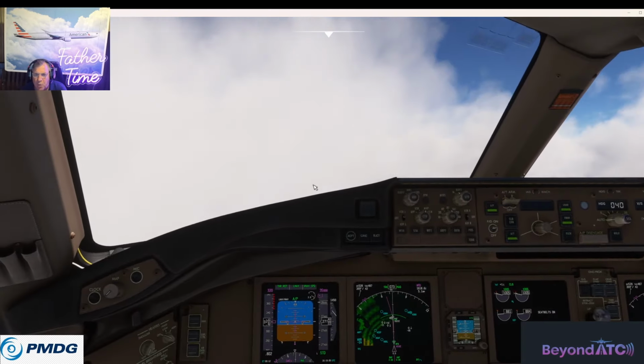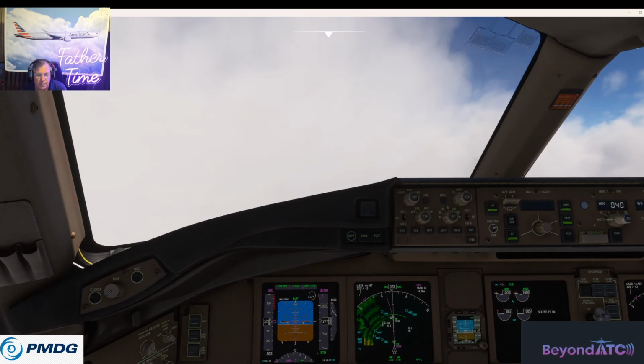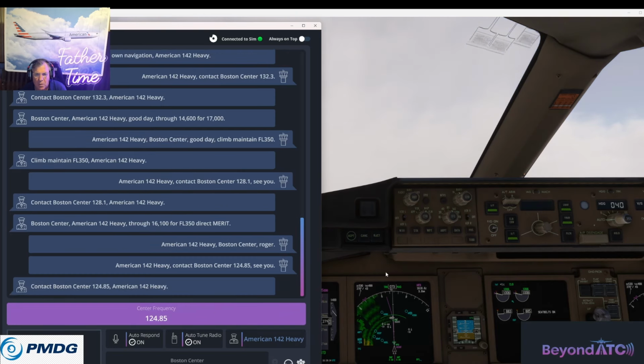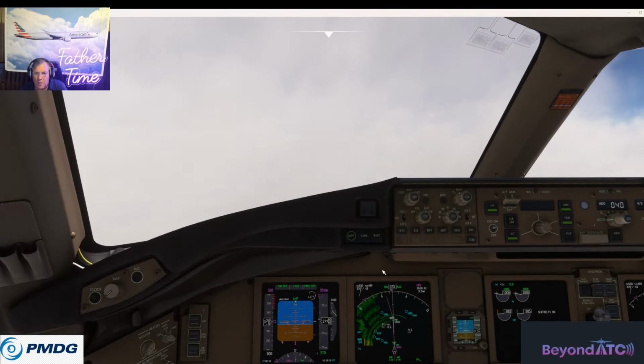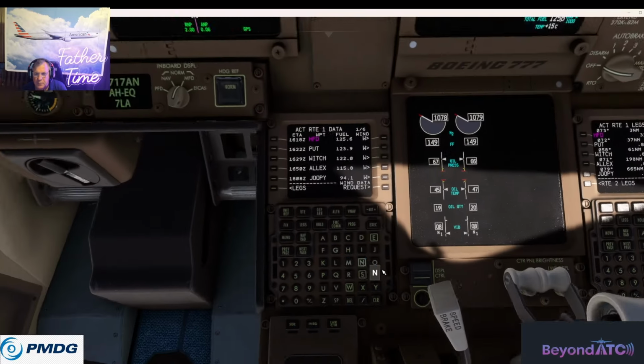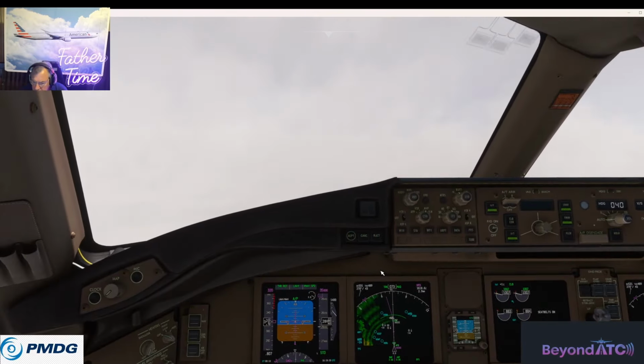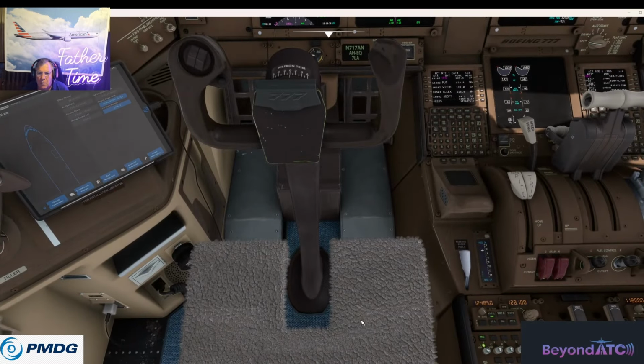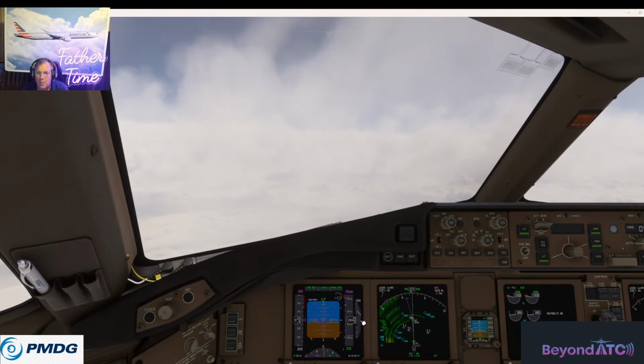American 142 Heavy, contact Boston Center 124.85. Contact Boston Center 124.85, American 142 Heavy. Boston Center, American 142 Heavy, through flight level 280 for flight level 350. American 142 Heavy, Boston Center, roger.